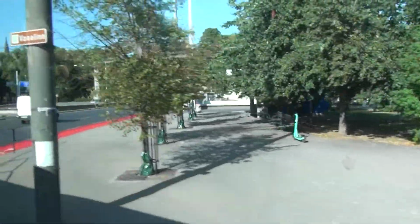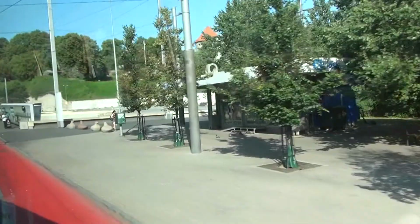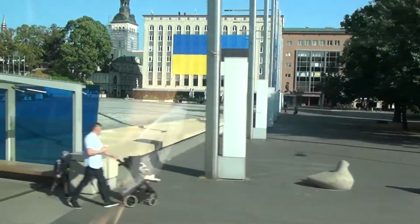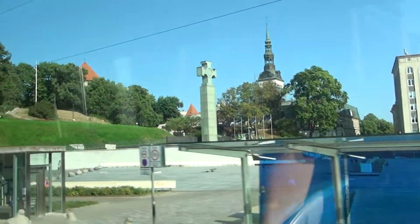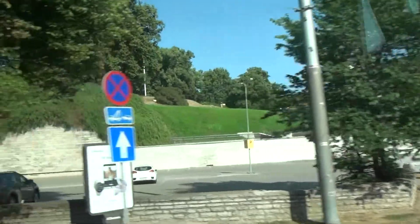We have big screens. It's a crossroad under the road, and there are big screens where you can even watch games. And the cross that you see in Liberty Square is for people who died fighting for Estonian independence in 1920.